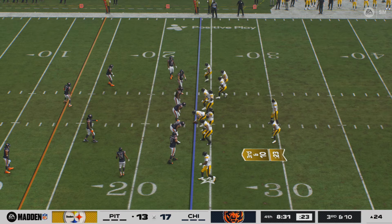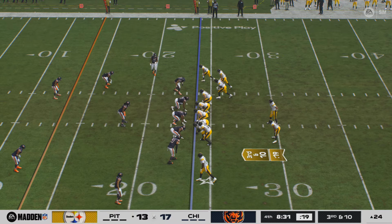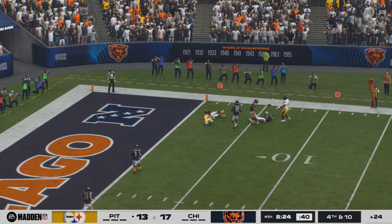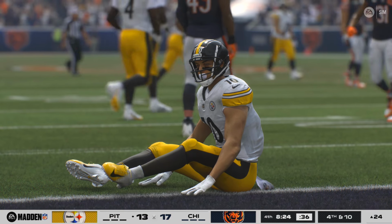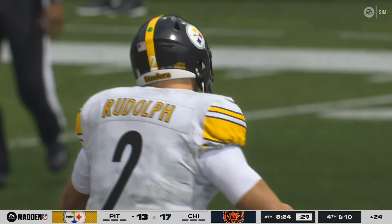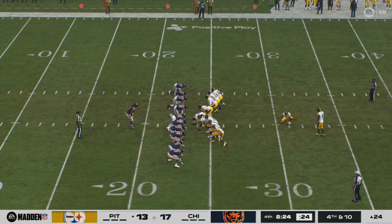Now play number 7 of the drive as they're looking at a 3rd and 10. From the gun, here's Rudolph. And this pass broken up. And the contact well timed there, and now 4th down. That's a good job there creating the contact to force the incompletion. And now, since it's 4th down, that should set up a field goal situation. And a nice sigh of relief defensively to be able to hold them to 3. A 41-yard attempt.